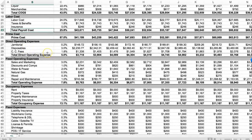So I call operating expenses my semi-fixed expenses. And what I mean by that is that they're influenced by sales, but not directly. It's not a cost of goods sold. It's not something we sell. You don't sell janitorial supplies, but the busier you are, the more you're going to use. You don't sell to-go containers, but the busier you are, the more you're going to use. You don't sell a credit card fee, but the busier you are, the more you're going to incur. So these are the direct operating expenses.